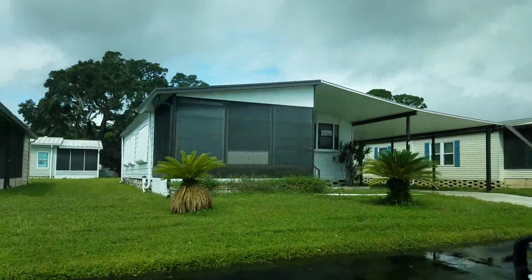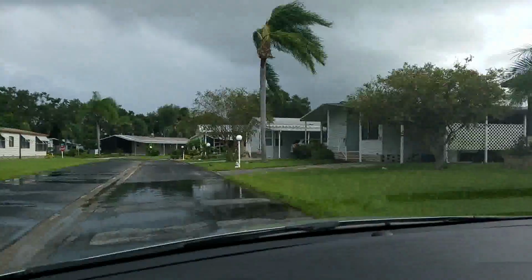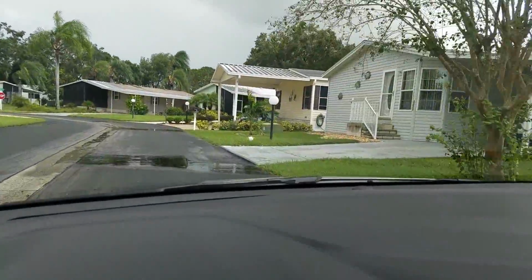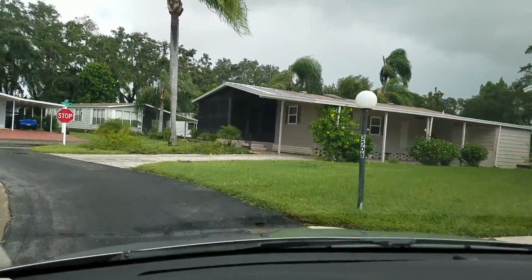Lucky our neighborhood did not have damage like this. We were pretty safe. I mean, the storm's over, and you can just see, I don't know what it is, but these trailer parks and stuff, they just are very prone.